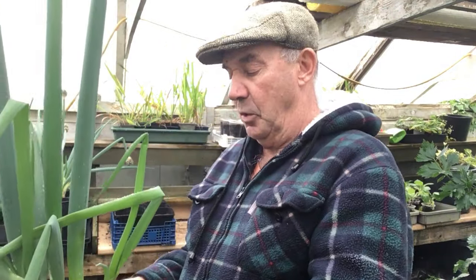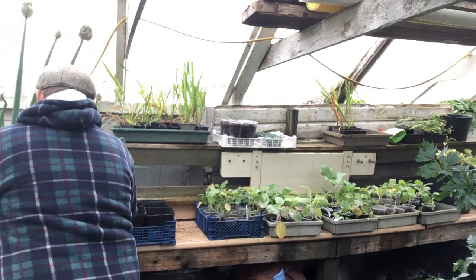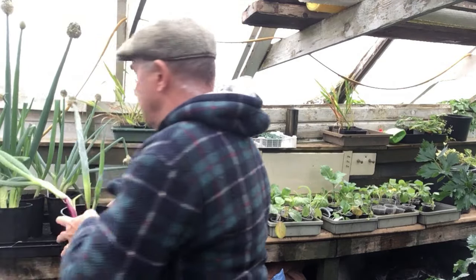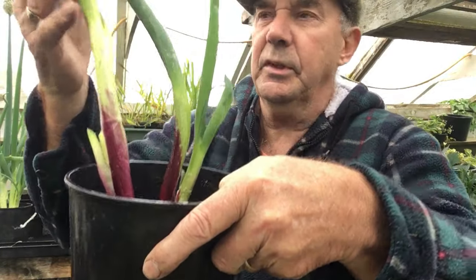Now, that's a lovely big one, nice white one there. And what I have got, if you have noticed, that's a beautiful red one, that. Colours and that's absolutely fantastic.